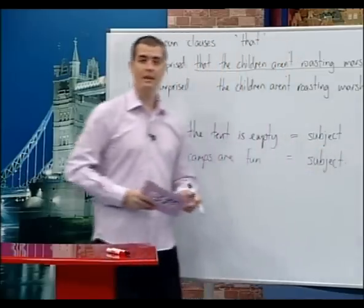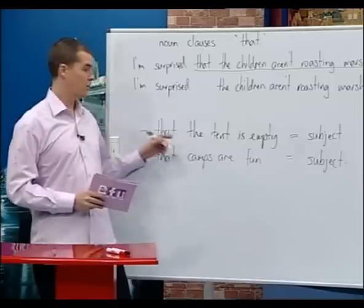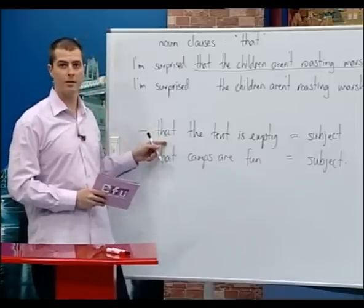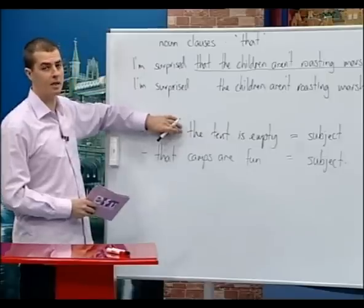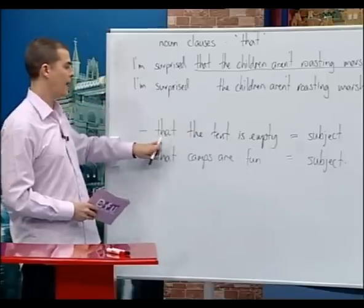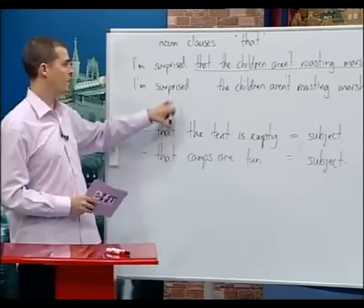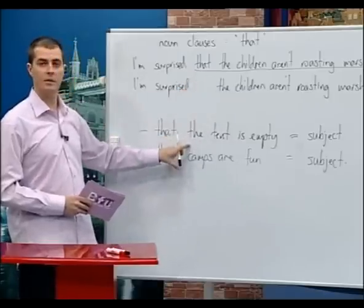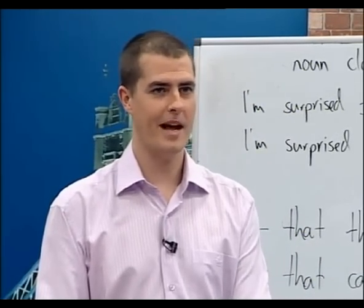However, when the noun clause is the subject of a sentence, we must use that. We cannot start the sentence with, the tent is empty is obvious. It must be, that the tent is empty is obvious. So here we can take that away. But when it's the subject, we must use that. Okay, let's practice noun clauses beginning with that.